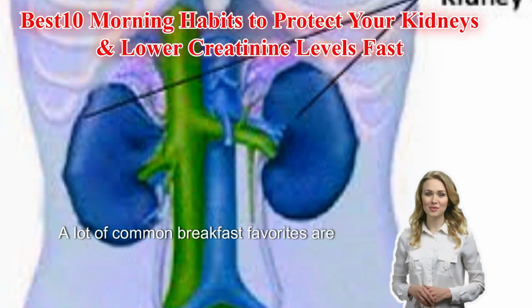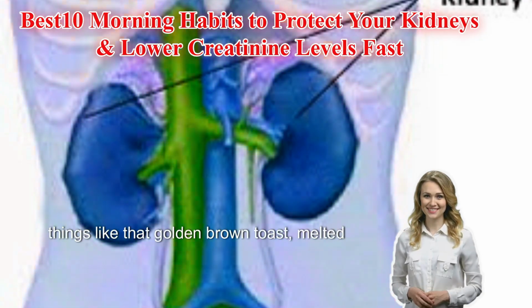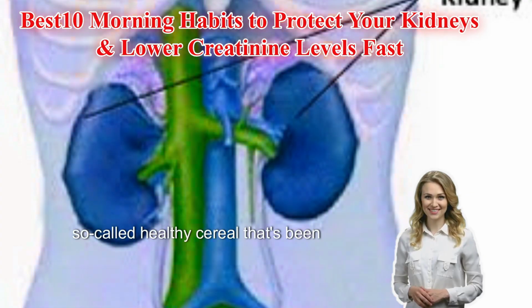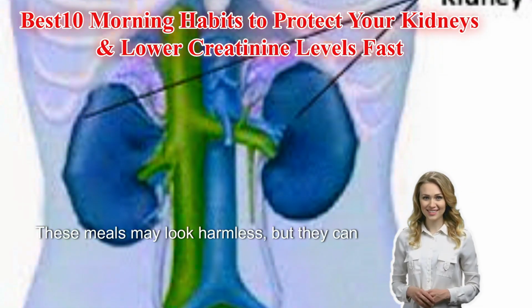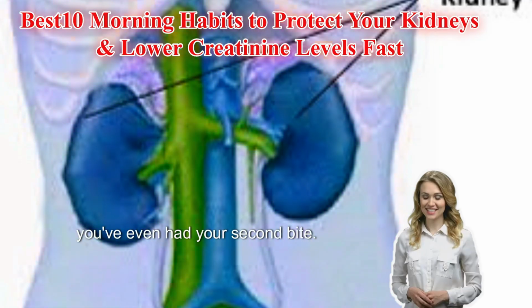A lot of common breakfast favorites are packed with hidden sodium, things like that golden brown toast, melted cheese on an egg sandwich, or even so-called healthy cereal that's been processed and flavored for shelf life. These meals may look harmless, but they can deliver a heavy load of sodium before you've even had your second bite.